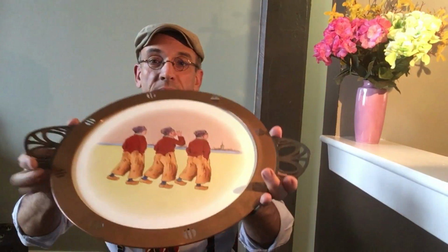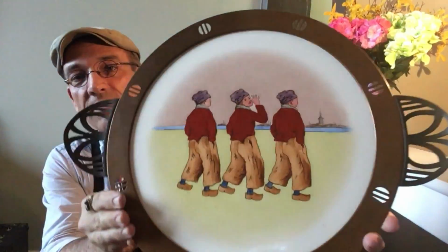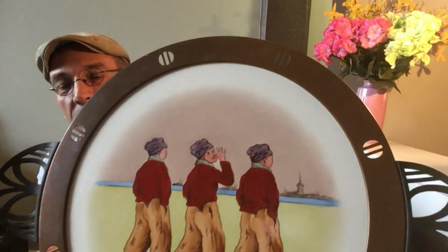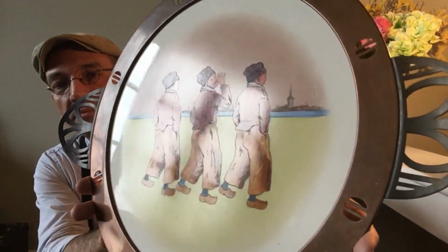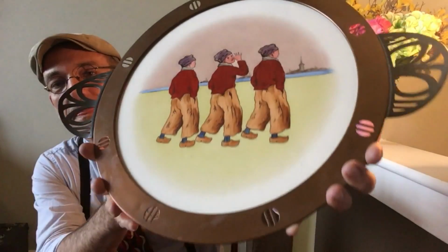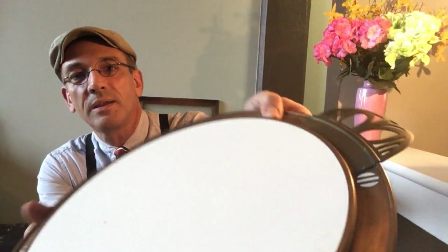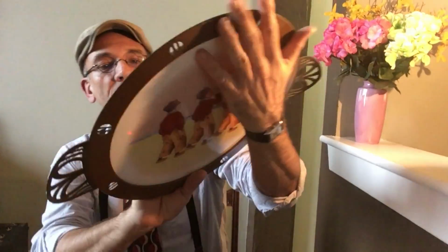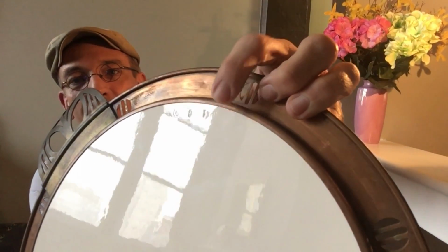It is all hand painted. I would love to know who made it. My feeling is that it dates back to the 1930s, 20s, 30s. But I really don't know. So you've got the hallmark. The back is, as I said, porcelain, beautifully finished on the back as well. And all you get up here are just a few numbers, as you can see.